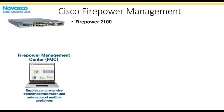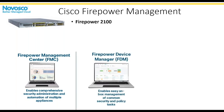For the 2100 series and the 1000 series, you can also use the on-box Firepower Device Manager. This historically didn't have all the features of the FMC, but it is catching up. But for me, if you spend all the investment and can't do all the things you bought your firewall for, then it doesn't make sense to use the FDM, because Cisco have made the FMC so attractive with its price point that you would just use the FMC without really thinking.